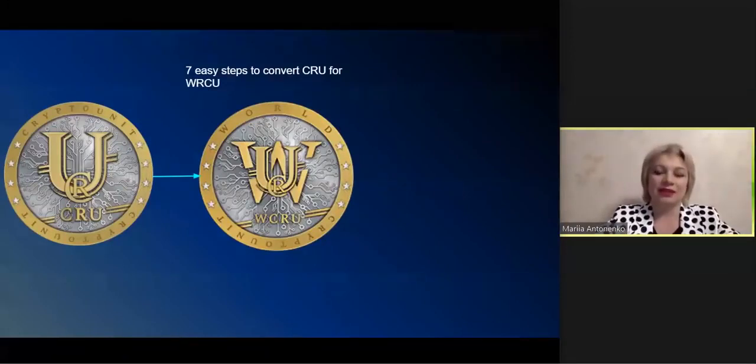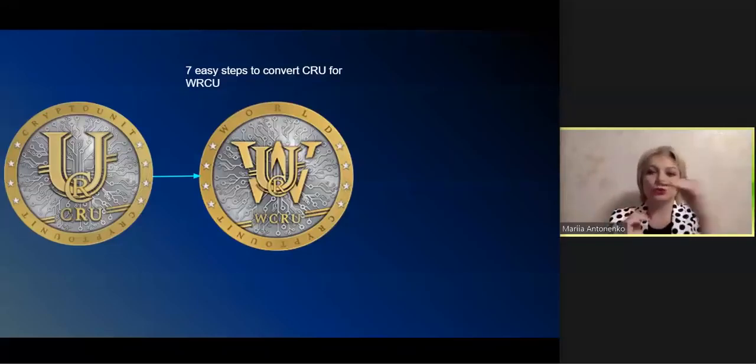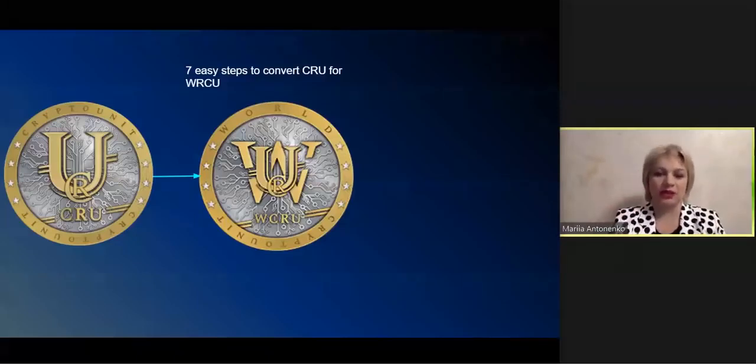So what does it mean to convert CRU to World CRU, and what problems and challenges did the partners face? There are seven easy steps to convert CRUs to World CRUs, and let's dwell on it a bit, as many partners are already dissatisfied and disappointed that the conversion fee is not taken in a single payment for a package, but in pieces, 1, 2, 3 US dollars, summing up for the entire blocking.